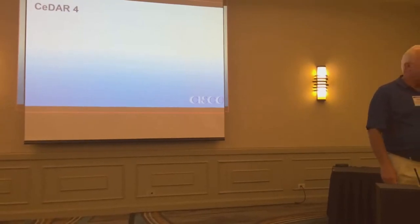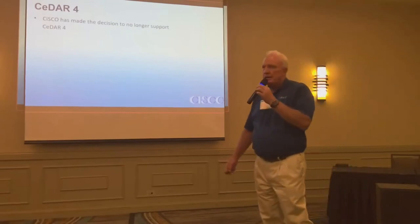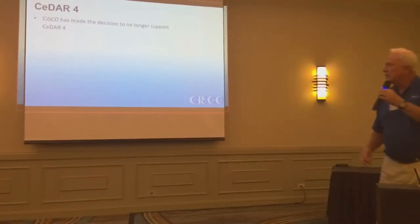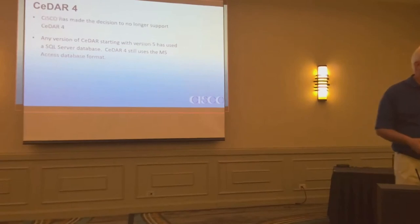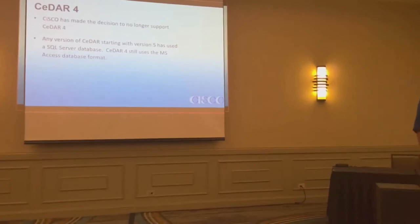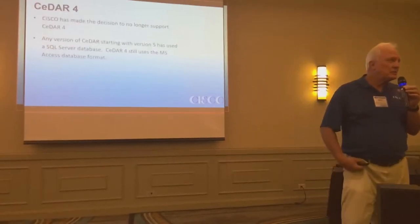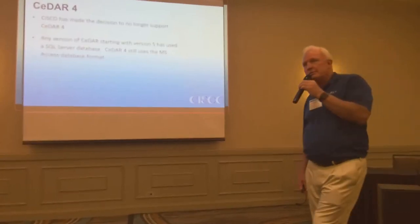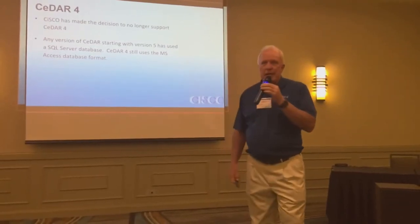Okay, here's the big one. If anybody in the room still has CEDAR 4, it's no longer supported. Now, what does that mean? The CEDAR 4 is no longer supported. Okay? Basically, any version of CEDAR starting with CEDAR 5, so CEDAR 5, CEDAR 6, and CEDAR 7, and any of the sub-versions thereof, those are the major version revisions of the software, all use a SQL Server database. CEDAR 4 uses an MS Access database. That was written back in, I think our first release was in 1998. So the first release of CEDAR was back in 1998. It used an Access database, and we used it for quite a few years. And then we switched over to the CEDAR 5 format and a SQL Server.